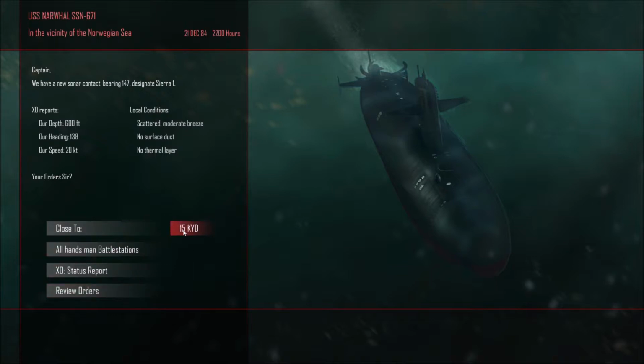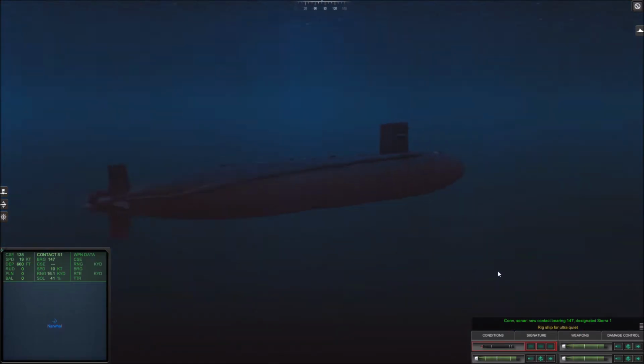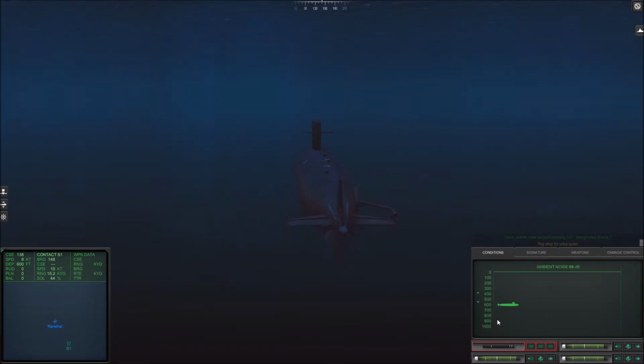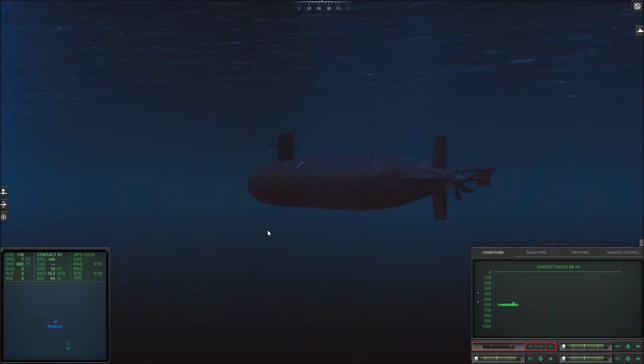Alright, let's close to 15,000 yards. We're doing 20 knots here. Let's try to make this quick. Bearing 150. Rig ship for ultra quiet. Where's he at? Well, he's at the range they predicted. 15,000 yards. Sonar conditions: fairly quiet. No layer. Nowhere to hide.